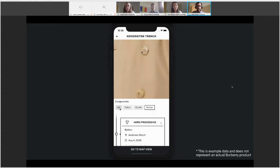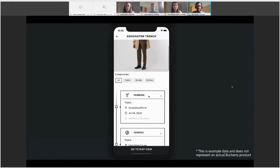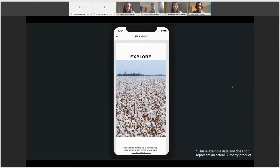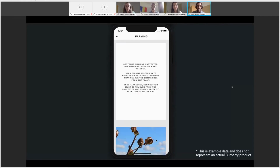All of these events also have a story behind them. So if he wants to learn a bit more about the farming event, for example, he can tap on its event card, and that takes him to its story. And with the story cards, he can swipe through and find out more about what actually happens during this manufacturing stage. And he can also find out information about the initiatives that Burberry have in place to improve the sustainability. And maybe he also gets some information about the farmers and other individuals involved.